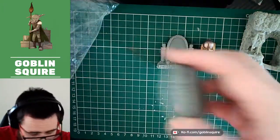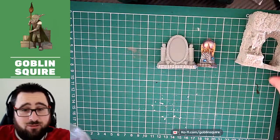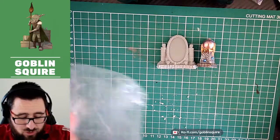Let's get some of these away so that I'm not just using all my space for these things. There we go. Commissions thing coming out again. Good work once again.